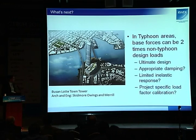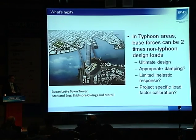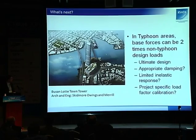Given that wind engineering has always been elastic, what are the consequences of allowing perhaps a handful of inelastic cycles through the design event? I think the tools and the data are there from our studies in order to reflect that in analysis. And then finally, looking at the implications on reliability, whether or not a project-specific load factor calibration or reliability study in general would be a good step forward. So with that, I'll stop.